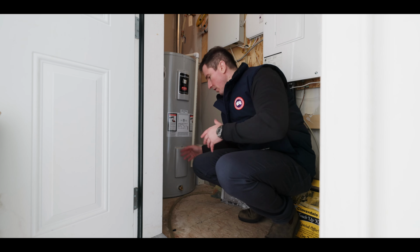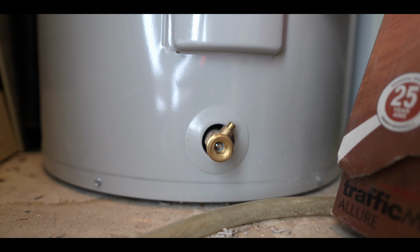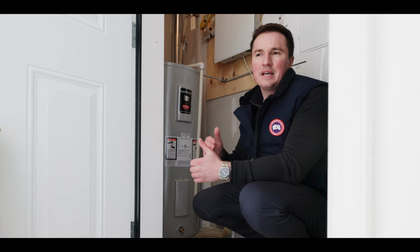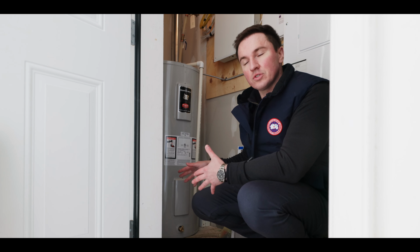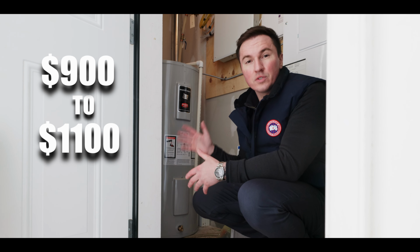For regular maintenance on a hot water tank, you are supposed to flush it every 6 to 12 months to get that sediment out. I would say about 1% of people actually service their hot water tanks. This hot water tank is almost 10 years old and it's nearing the end of its life expectancy, but it's still running great. So we're definitely not going to replace it. I know it hasn't been serviced, but it's going to cost anywhere from $900 to about $1,100 for the replacement of this hot water tank.